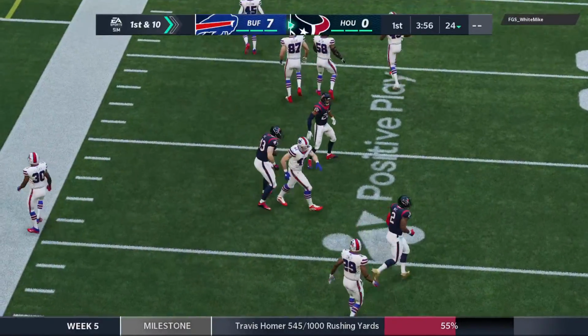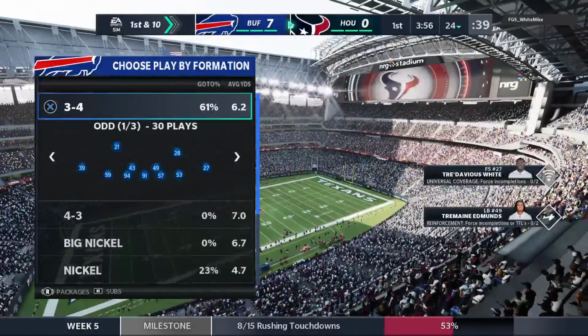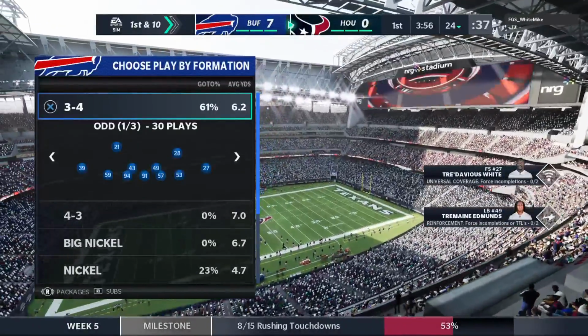And he brings us out past the 20 to the 24. At their own 24-yard line.